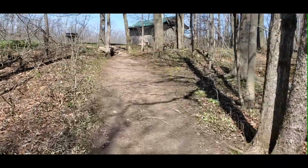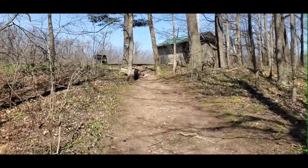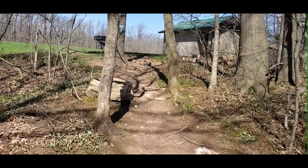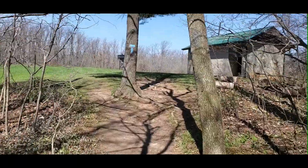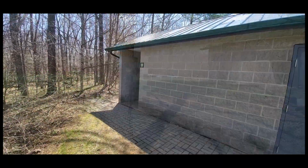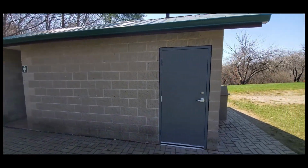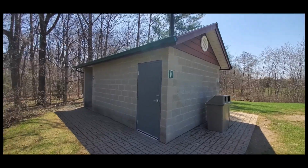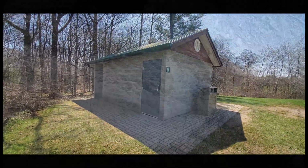And they do have accessible washrooms here too, and they were unlocked. I just did not go inside to see how clean they were, so I can't comment on that, but quite a large bathroom facility for the size of the park. It's a pretty small park, but it's nice to see that.